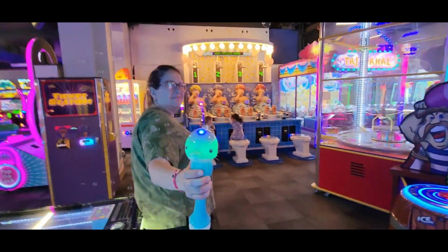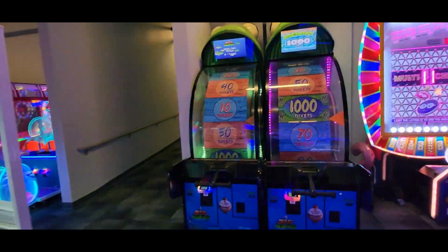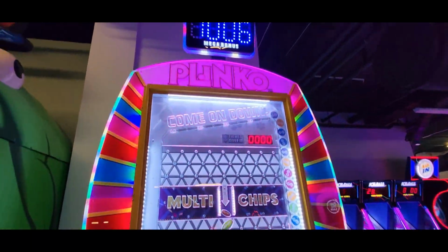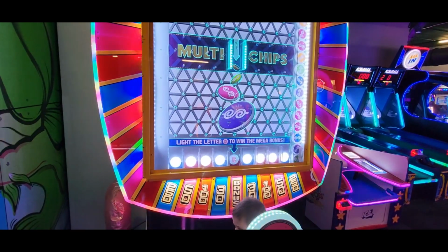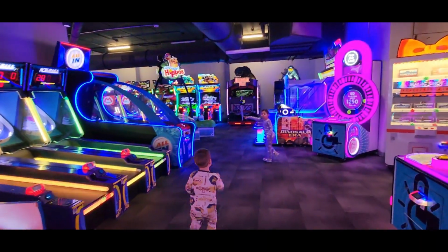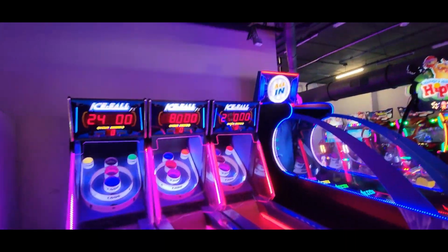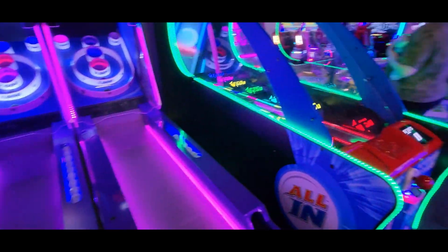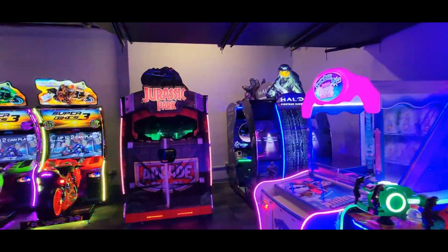Uh-oh, something that blows bubbles. So, ticket picker-upper, wheel of tickets, Plinko. Oh, wow, Plinko. I don't think this was here last time. Sometimes if you look closely, everything's printed like a date, because they manufacture it. Yes, there we are. We got your beanbag throw. We have your skee ball, which is now ice ball here, but don't get mistaken, it's still skee ball. Your shooter-up games, your Jurassic Park, your Halo, bikes.